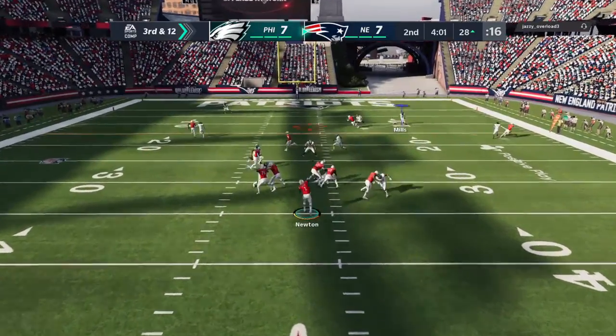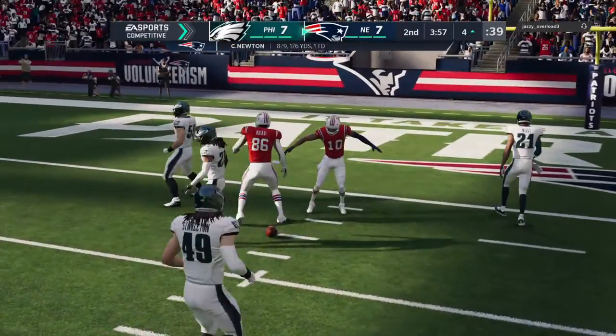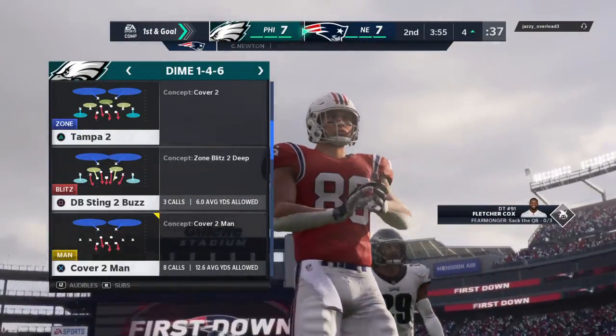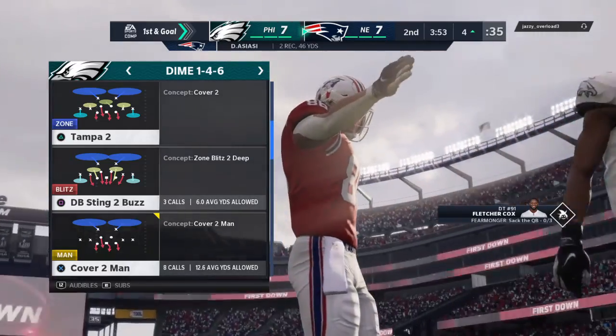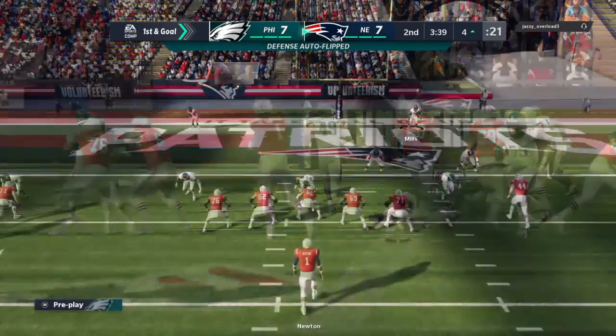Throwing on 3rd down, Newton. And this is caught at the 8. And they do get him down, but not before he's able to slip it inside the 5-yard line. They're able to convert on 3rd down, and that sets up a 1st and goal.